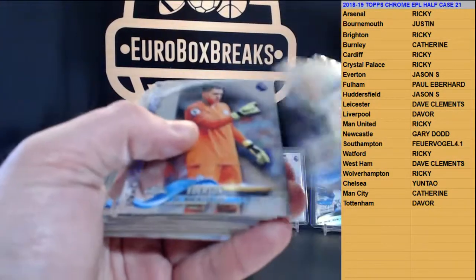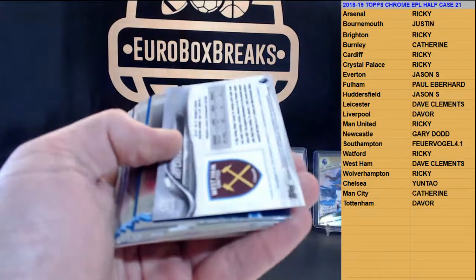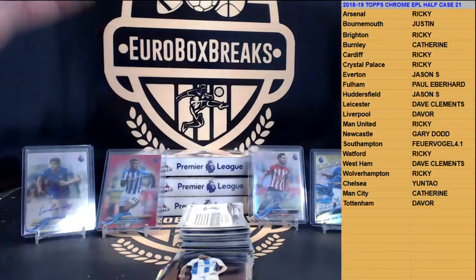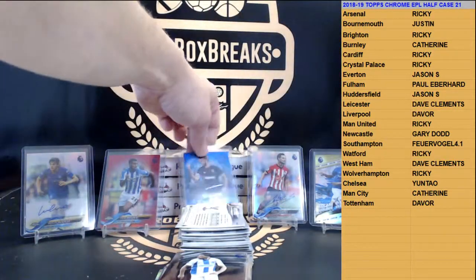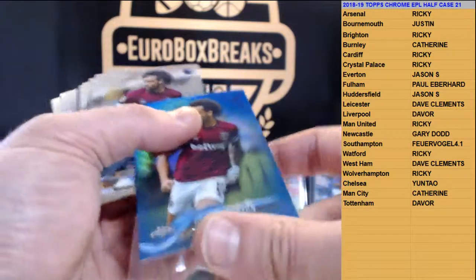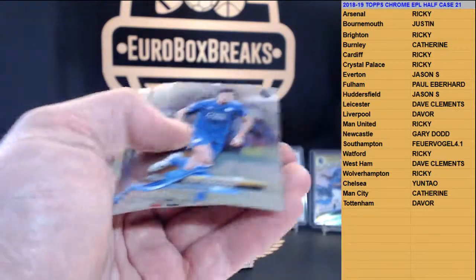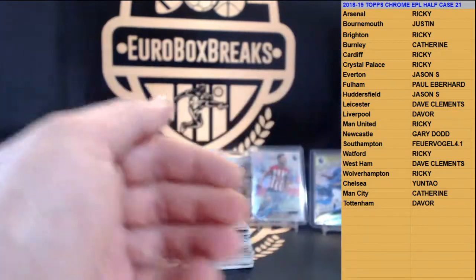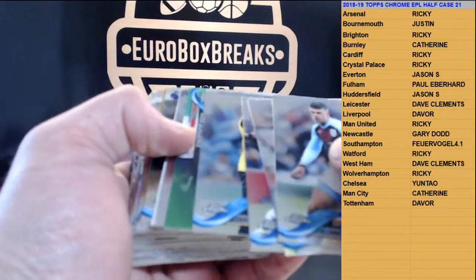Next up, here we go. We got Dele Alli. We have autograph number 275 for Andy Carroll and West Ham. Blue Wave. Andy Carroll, West Ham United. Blue, West Ham United to 150. Philippe Anderson. Purple, Harry Kane, Tottenham to 250. We got Danny Williams, Huddersfield Town, Refractor, Lukaku. And Torreira for Arsenal. Then we got James Ward-Prowse Refractor, and we got a green André Schürrle.